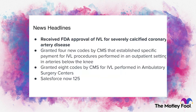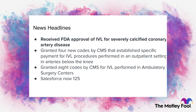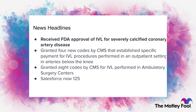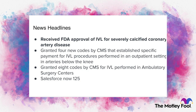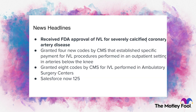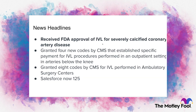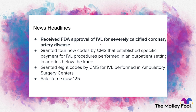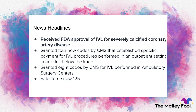All right, the big news from the quarter, or actually from just one day ago, was this. They received FDA approval for their intravascular lithotripsy device for severely calcified coronary artery disease. This is something that investors have been looking forward to for the last year or so. They have European approval for this very indication, but they've been waiting to get it in the US. So that was the big news that came out, I think, 2 days ago. So it was the day before earnings they announced this.